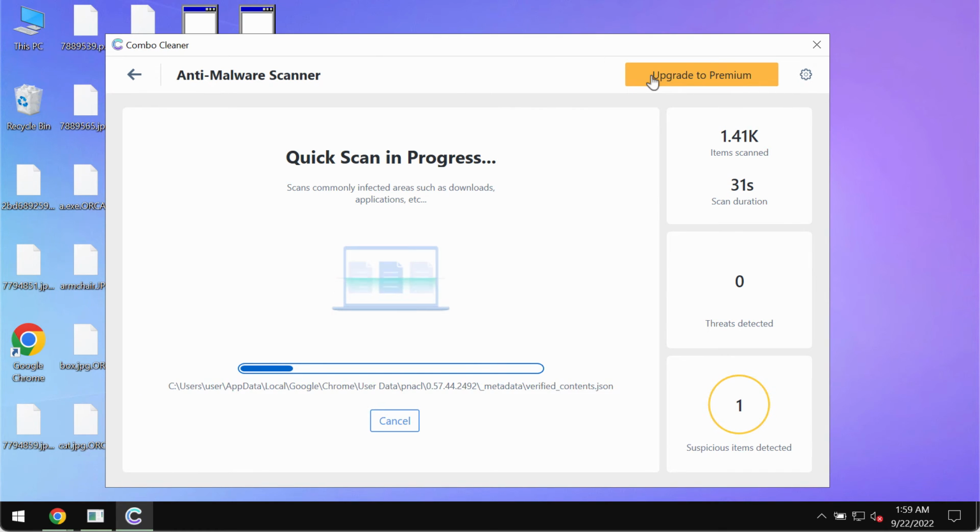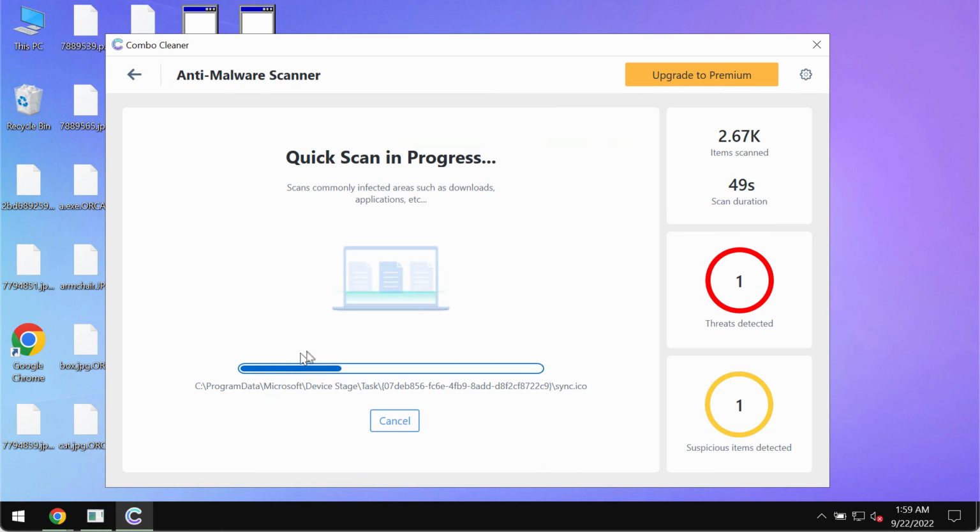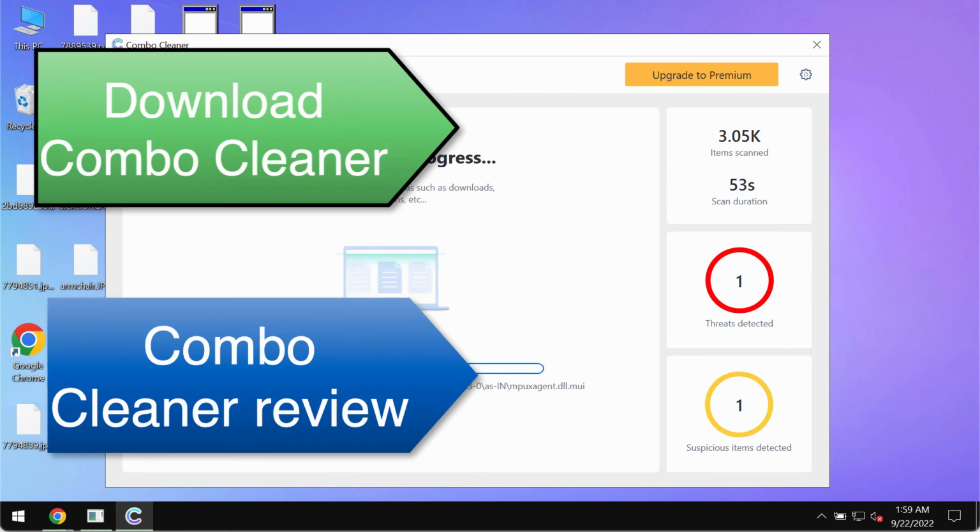While the scanning is taking place, please pay attention to the feature of Combo Cleaner called Anti-Ransomware. You may go to Settings and click on Anti-Ransomware tab. You will be able to add certain folders, and the contents of these folders will always be protected against ransomware attack. But that feature is the part of the premium license only.